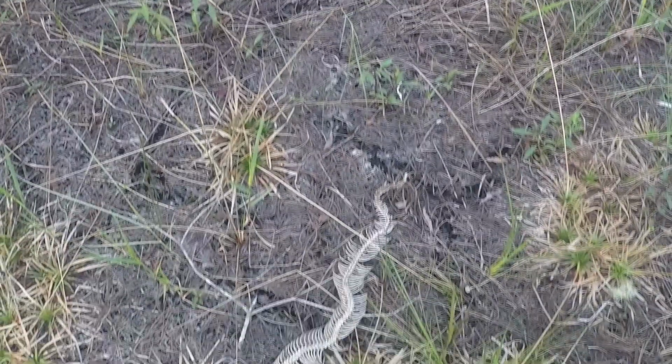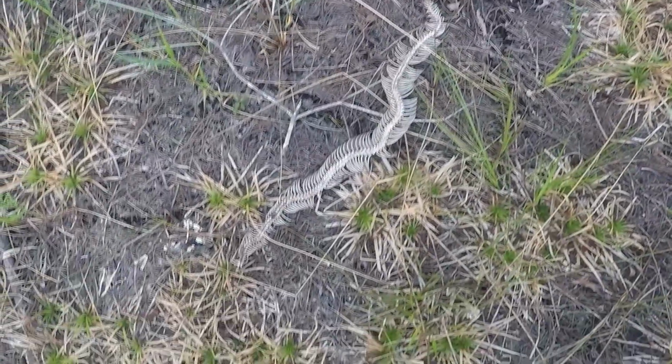I'm walking in and there's like a little owl thing or something on the ground there. So, per usual, I've got no gobbling at daylight. I can't elicit a gobble. And so I go walking. This snake has had some better days.